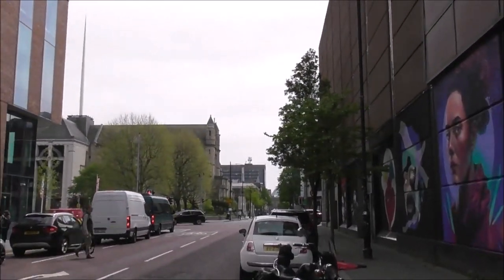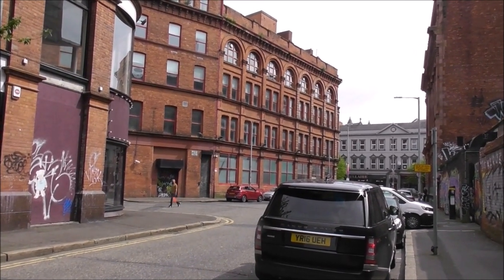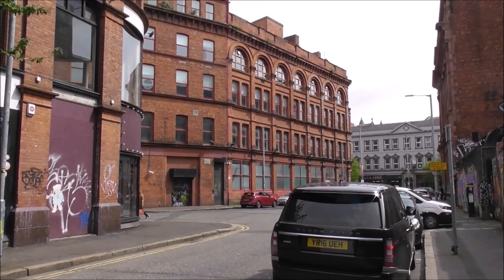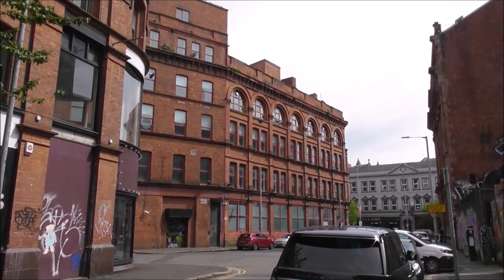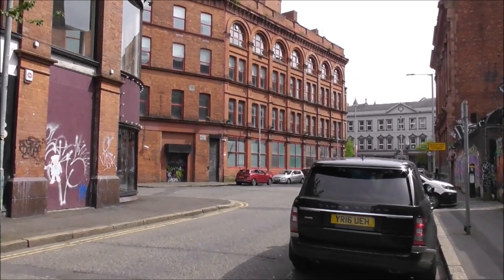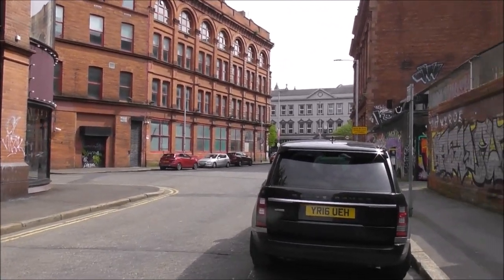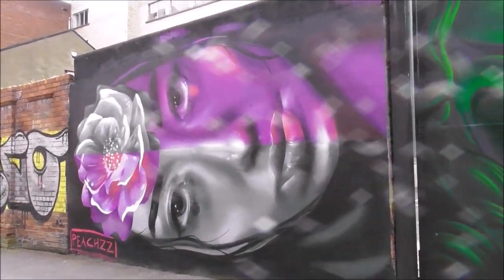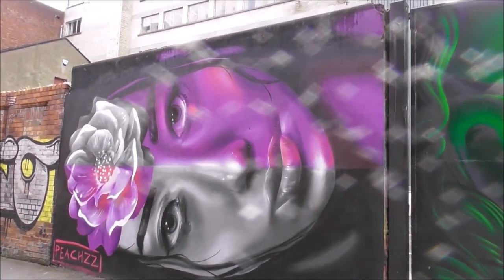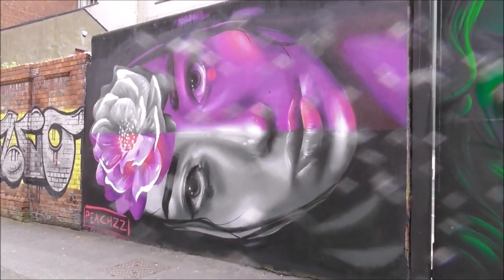Not St. Anne's Cathedral in front of me. I'm in behind Belfast Central Library. Historic building, I've been in it. I've videoed inside it. And I'm in, I think it's Union Street. And there's one or two more nice pieces here. There's so many good pieces.